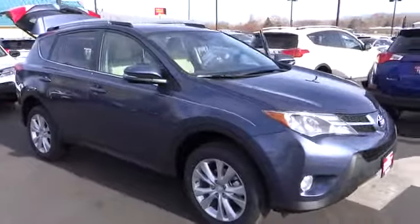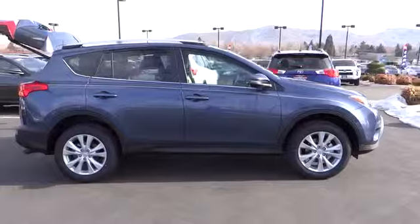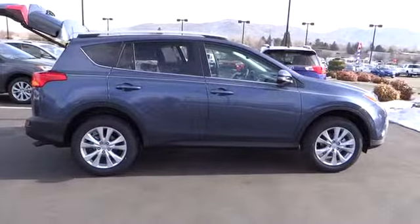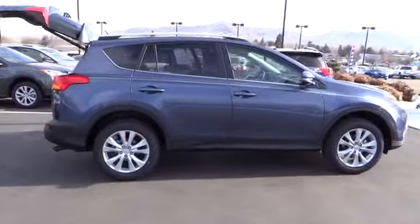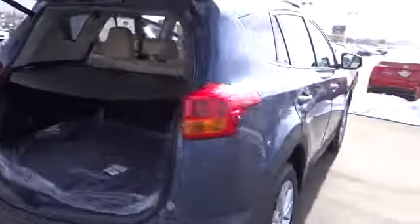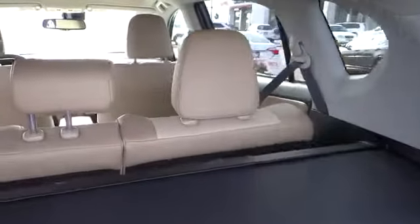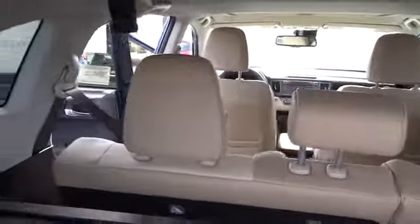The 2014 RAV4. The RAV4 is one of the most fuel-efficient SUVs in its class, with seating for up to 7 passengers. Versatile and efficient, RAV4 mixes the comfort and drivability of a sedan with the benefits of an SUV. This highly evolved, well-packaged crossover SUV lets you have it all. This vehicle has less than 100 miles.